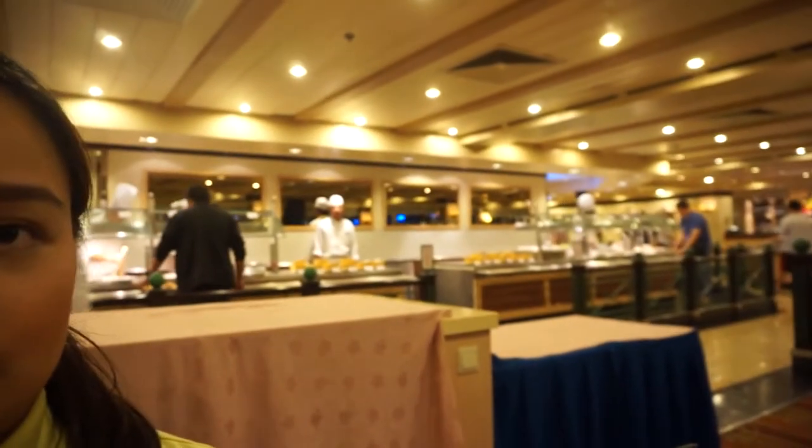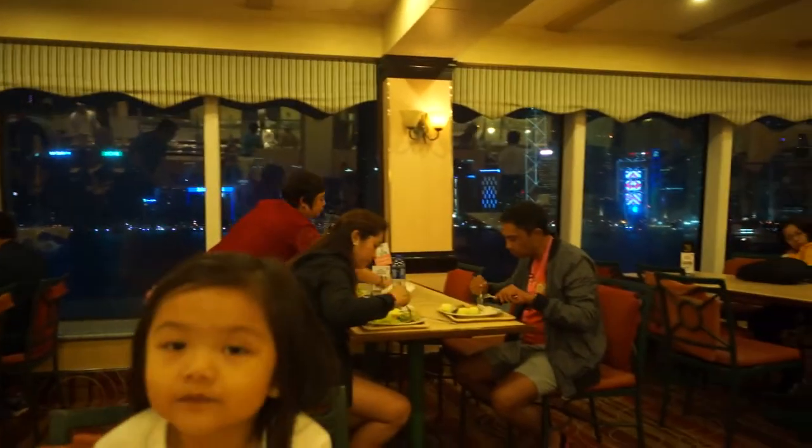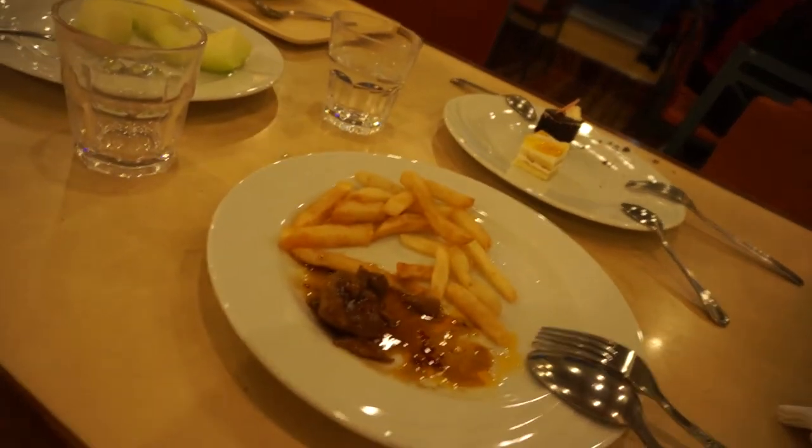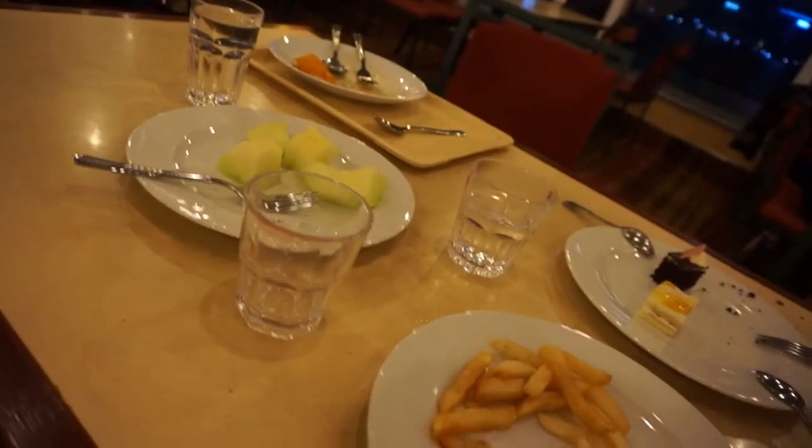Anyway, we're back in the ship and we're gonna have our late dinner. It's about 9:45 and we're at the Mediterranean buffet and yung line behind me. And right there, let me try and zoom you in. Cheese! And yung harbor at night. We're having our dinner. And that's it. Because we're still full from the food earlier.